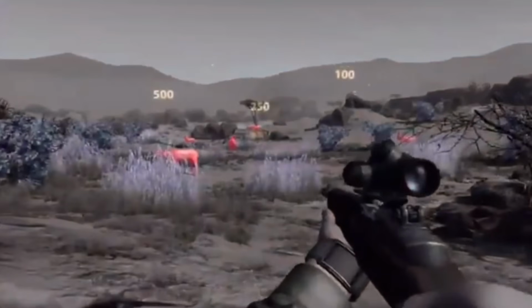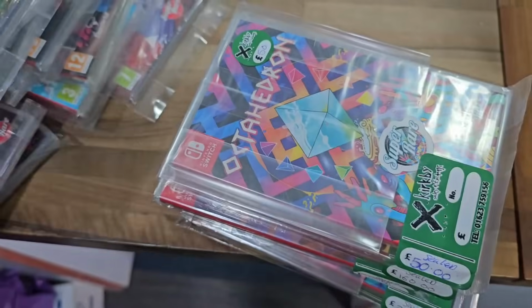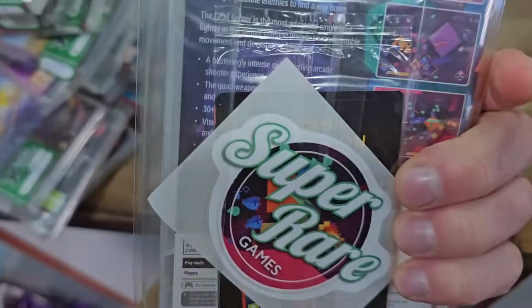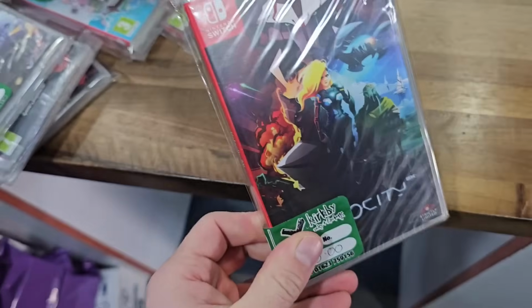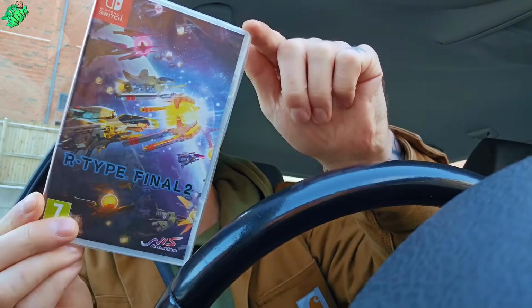And then picked up a Switch game. So you'll have seen on the footage, I was going through a big stack of Switch games. Now, they're predominantly sort of limited run style companies. I knew I wanted to buy one, but I just wasn't sure which one. This one's not particularly uncommon. You can buy this online. This is the NIS America release, but I think it did actually get a wider release, but it's a shmup. I like shmups. And that is R-Type Final 2.